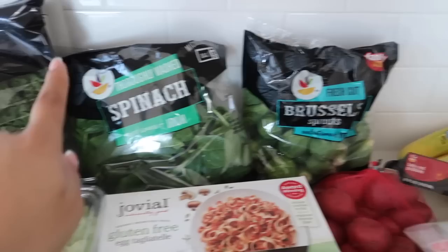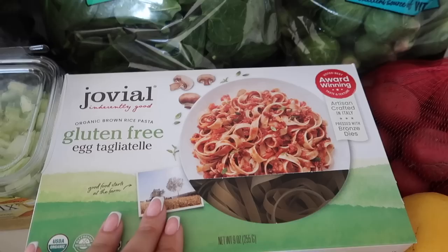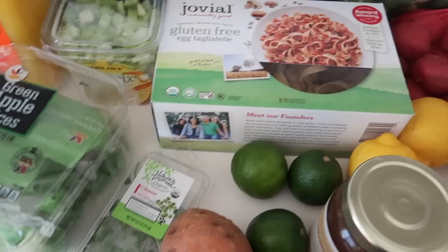I used this before in my chicken noodle soup that I showed you guys. So good. Also got these gluten-free egg noodles, and this is a woman-owned brand, so I thought, why not? It's Women's Month, might as well. Cilantro, apple slices, again, something to just grab on the go. Ginger shots, of course, for obvious reasons.